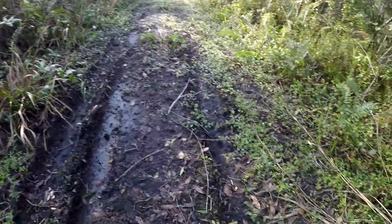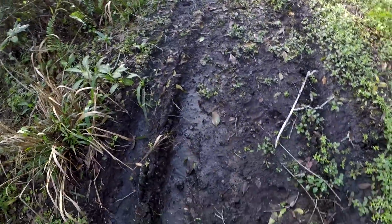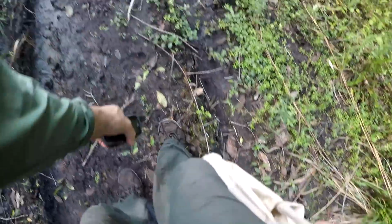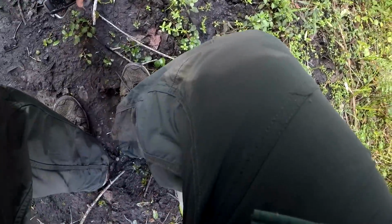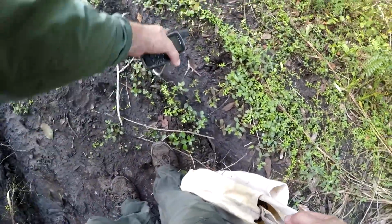This tram lives up to its name, all right. It's always muddy around here. There's a deer track. I don't know if that's a bear track right there or not. There's some kind of little critter track here and there. That's a deer. I see some raccoon tracks or possum tracks in the mud.